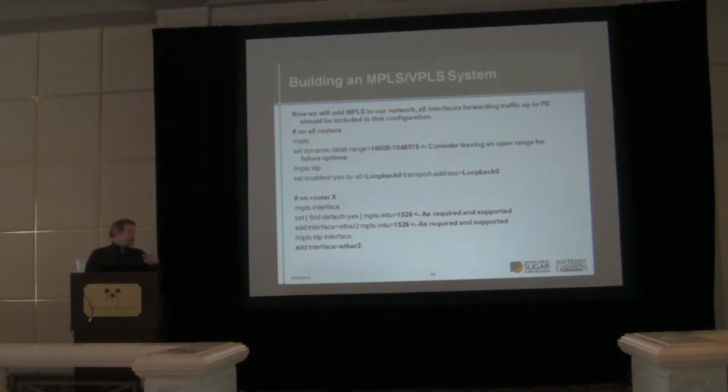And on router X, which is not up there, but it's the one on the lower right, your MPLS interface. The MTU I'm using is 1526. You would use an MTU as required or as supported by the hardware that you put into play. Again, this needs to be uniform across the system. And another note, any interface forwarding traffic on your MPLS network needs to be included in this configuration, for stability's sake and for the network to work well.